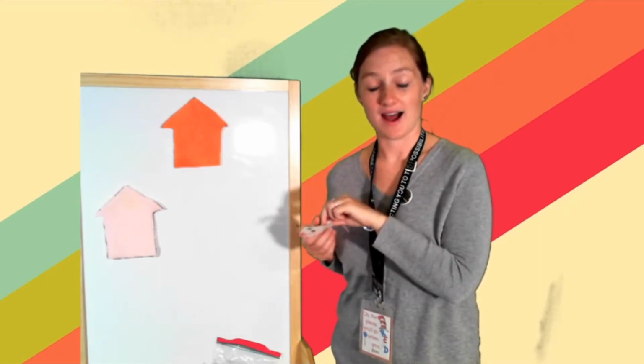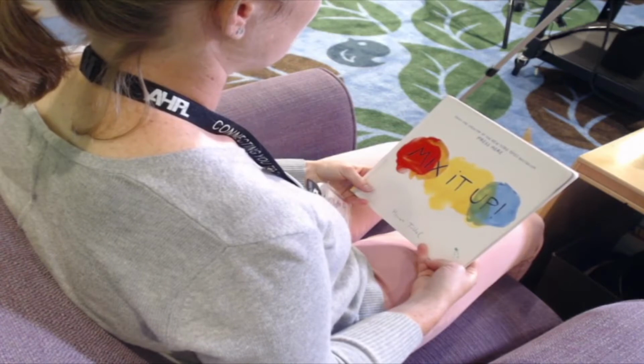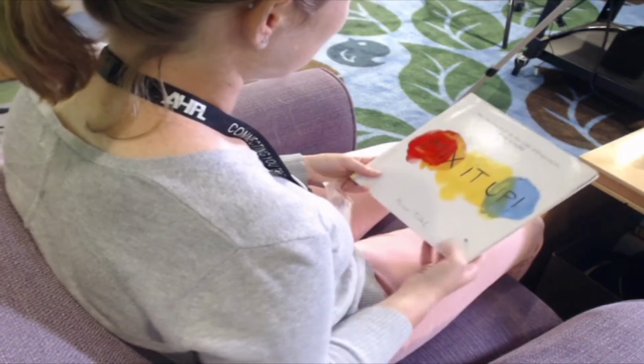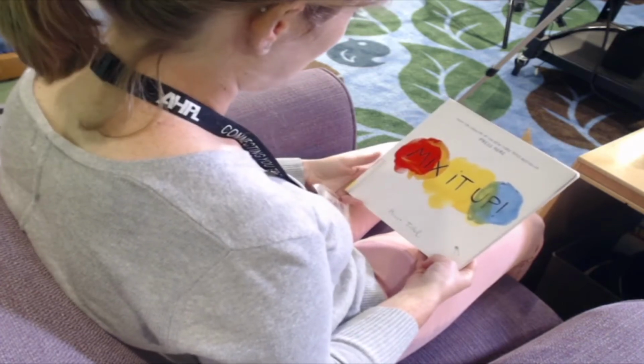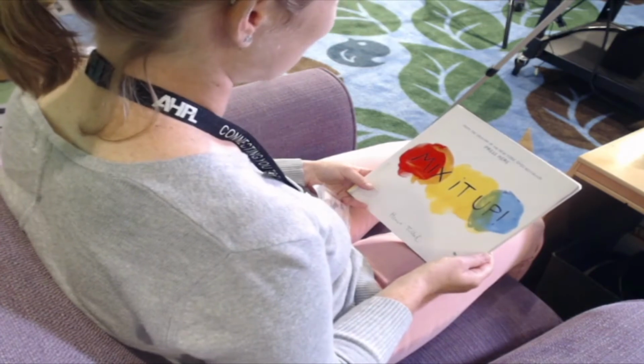All right, let's get on with reading our story. So for today's story, we are going to be reading Mix It Up by Herve Tullet. This is a story that's super fun. It shows you what a bunch of different colors look like when you mix them together.